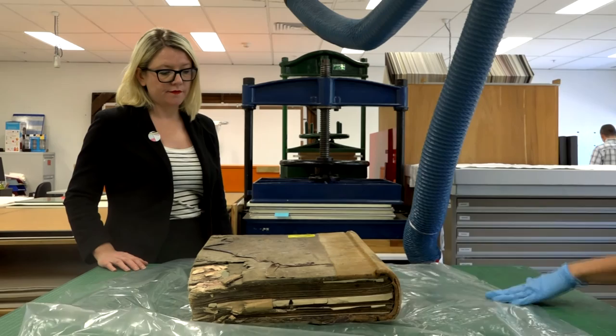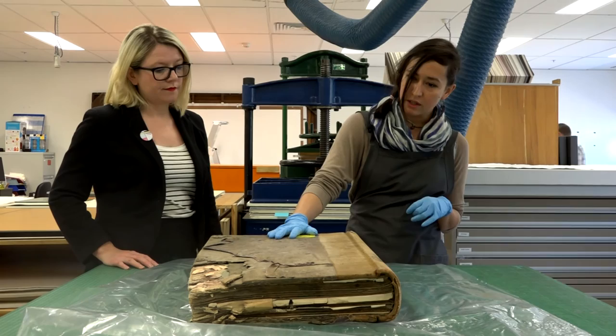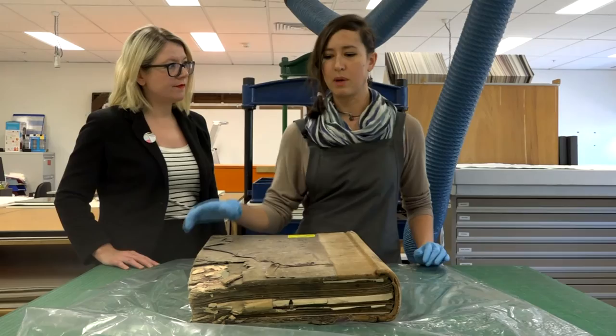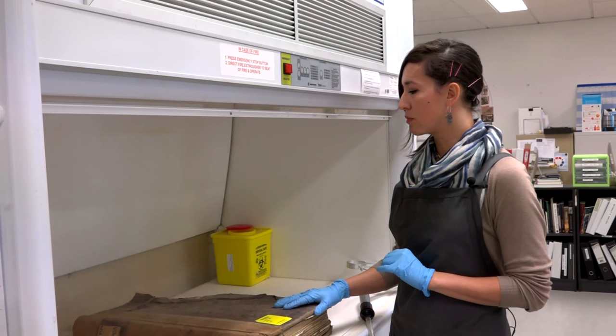So it looks like the book has undergone a degree of water damage, which has caused mold to pretty much cover the entire surface of the book and some of the pages. And it looks like it's also eaten away at the pages and the covers as well. So the mold has weakened the paper fibers and caused them to sort of crumble and disintegrate. So the first thing that we're going to do, as I mentioned before, is to clean the mold off the surface, so as to remove the health hazard.